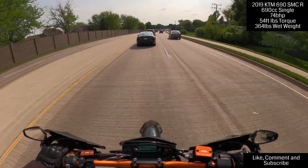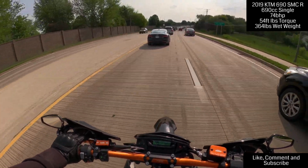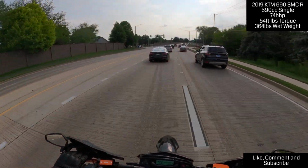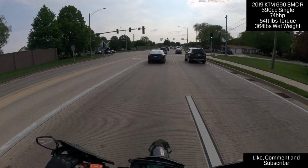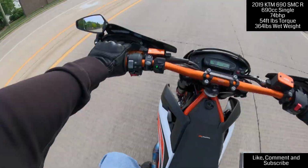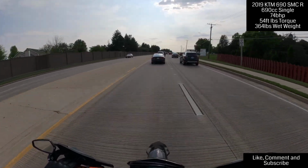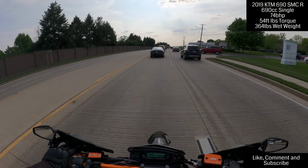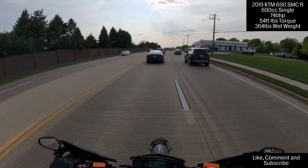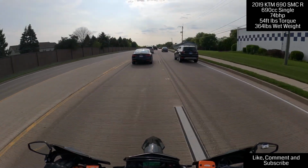It's quick. It is quick. I'll give it that. It's very quick. I picked the wrong lane though. Ugh. I did mention in the first ride video that the exhaust is hot. I do not like the positioning of the exhaust on this bike because my leg and my foot are right there, and I kind of wish that was not the case.